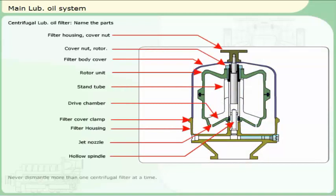The filter may be cleaned while the engine is running. To avoid interchanging of internal filter parts, never dismantle more than one centrifugal filter at a time.